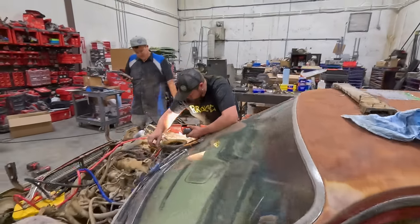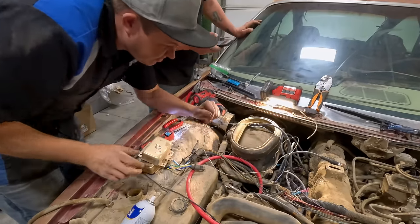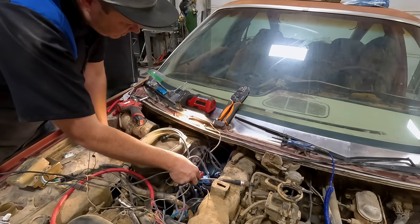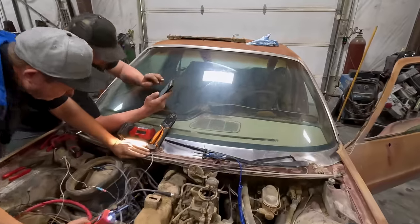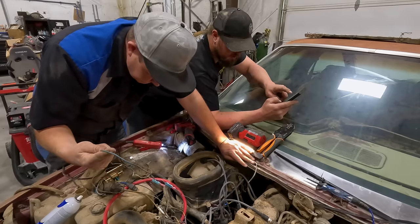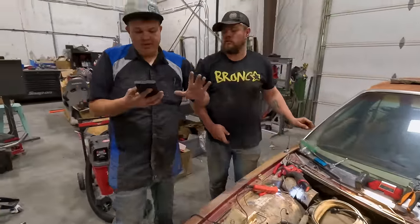Still nothing. The negative should be orange off the box. Try it real quick. Hold on. There's no power to this now. There's your power right there. You've got it going to the distributor wire. Okay, just crank it. The white wire goes to the positive of the ignition. Oh, red wire. Let me look at this real quick.